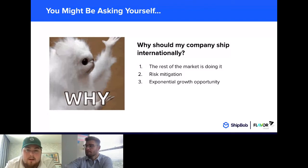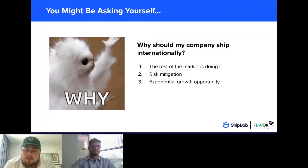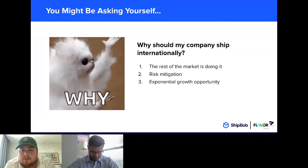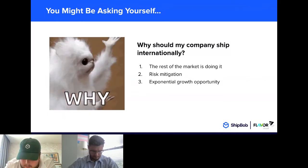The next one often gets overlooked, because expanding internationally often is seen as risky, but we actually encourage people to look at it as a form of risk mitigation. There are a lot of opportunities there to minimize your risk and diversify your portfolio as you grow and go forward. And then finally, it's an exponential growth opportunity. There really is no better lever you can pull to tap into other markets and grow your customer base and grow your revenue. So, because Jordan already did a great job on 1 and 3, we're going to specifically jump into number 2 a little bit.